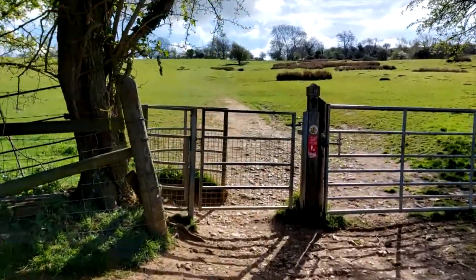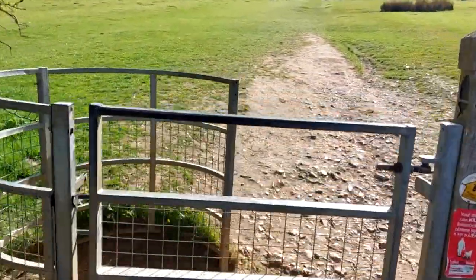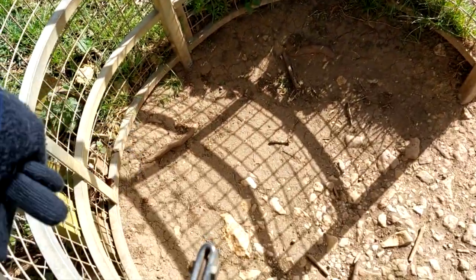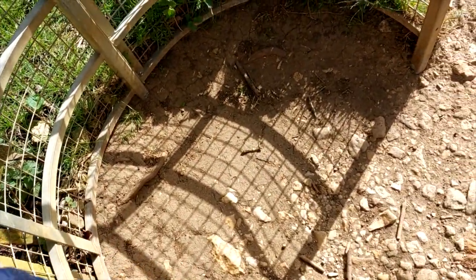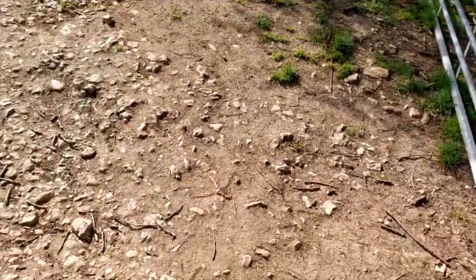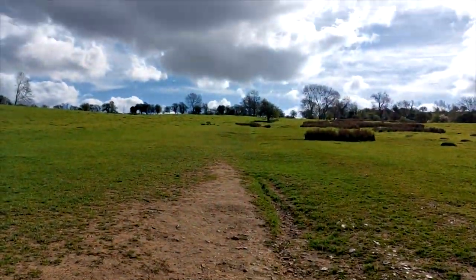Right, we've got another gate to negotiate, which is not too difficult. Just lift the lever. Push. And we're through. Onwards and upwards.